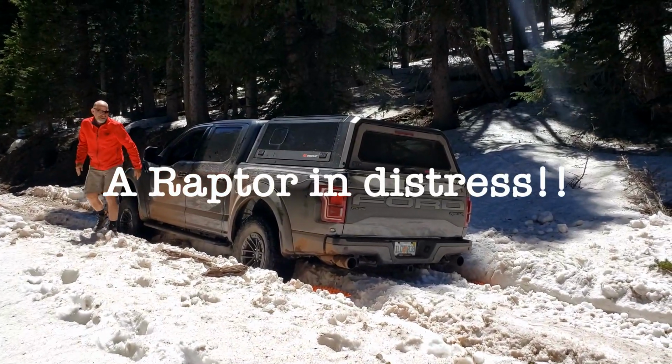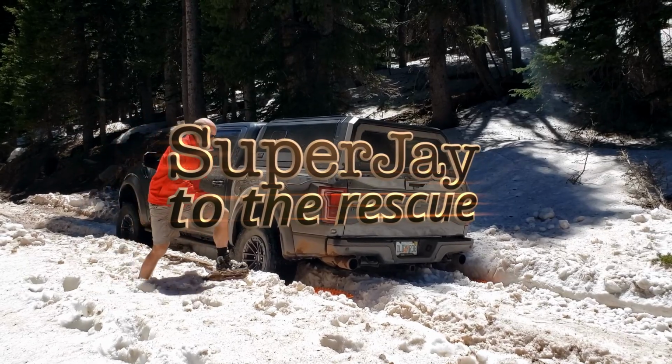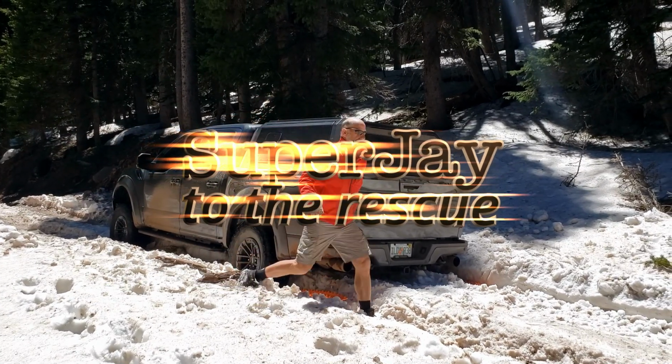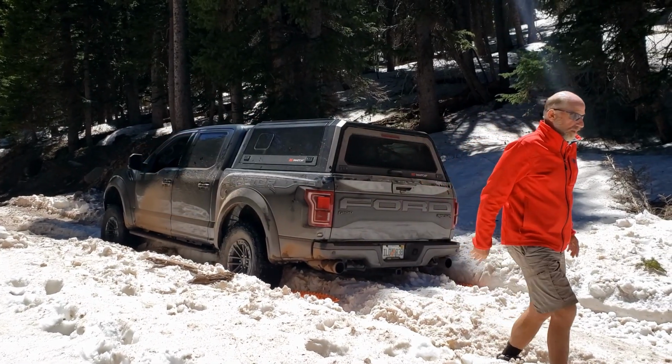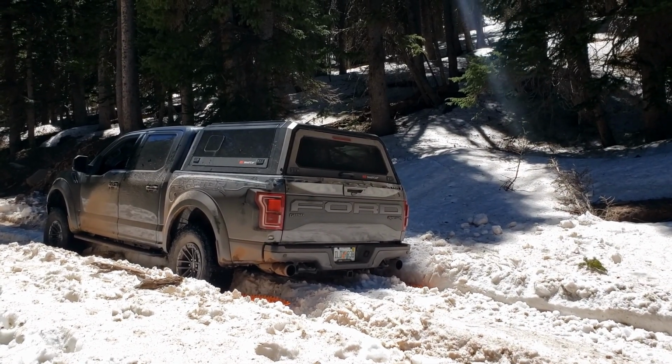Well, luckily we were coming this way. Actually, after lunch we talked about turning around or going forward, and we decided to go forward.